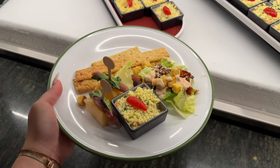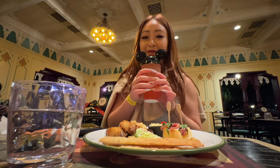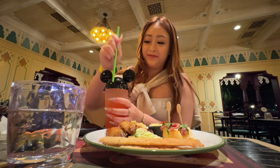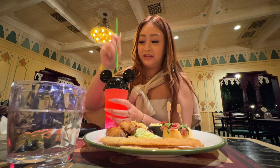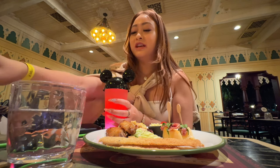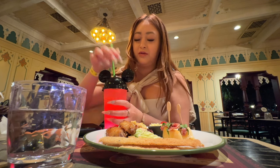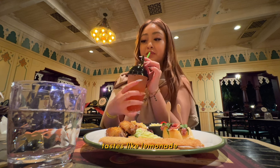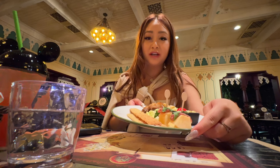Some salad. These are pretty much on trays. Alright, so the Mickey Mouse vinyl drink, and I'm gonna cook it through. Oh, it's so hard. Okay, maybe I need to actually cook it in first. Okay, got it. There you go. It's like lemonade, pretty much. Then on trays.